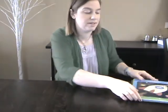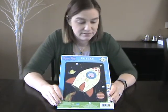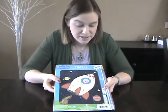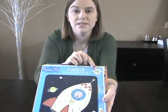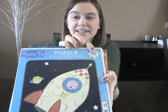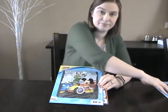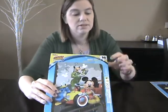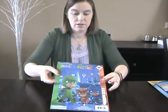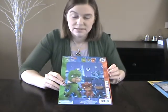I have some other puzzles. They have fewer pieces, and they're meant for kids your age, 4 and 5 years old. So I just want you to look at a couple of these puzzles that I have for you. How many pieces does it say it has? There's a number there. Right, 16. So there are 16 pieces in my Peppa Pig puzzle. Also 16 pieces in my Mickey and the Roadster Racers puzzle. And 16 in the PJ Masks puzzle.